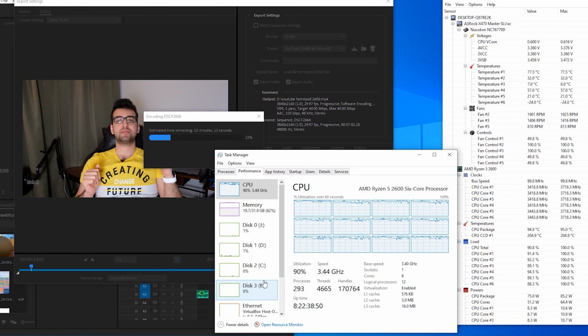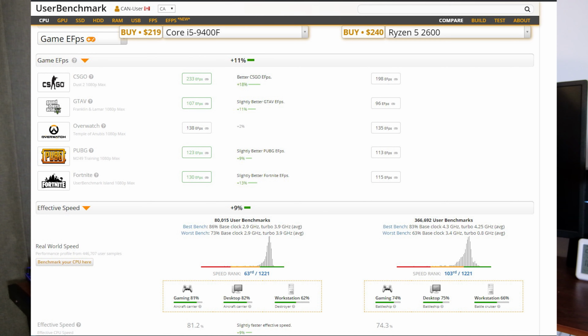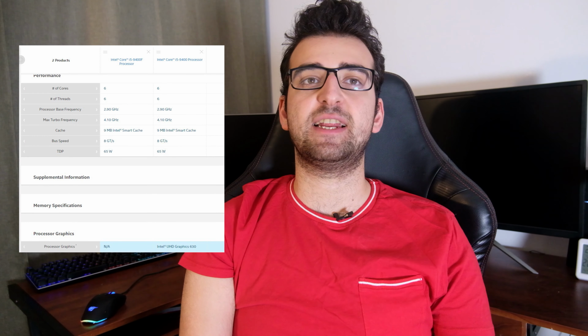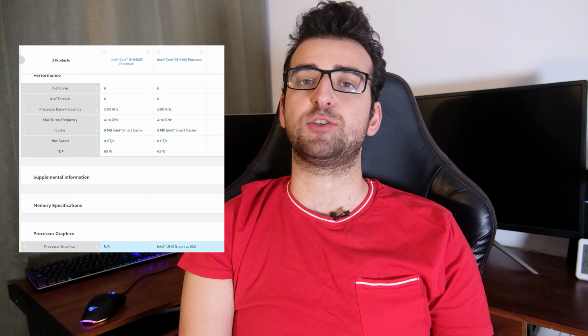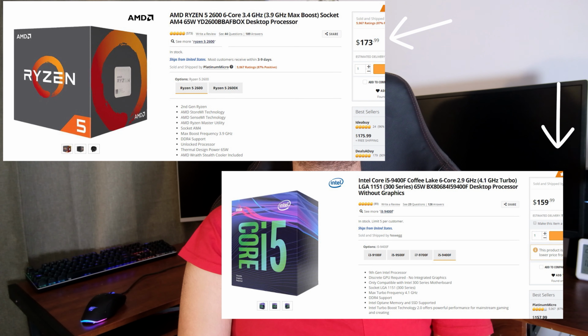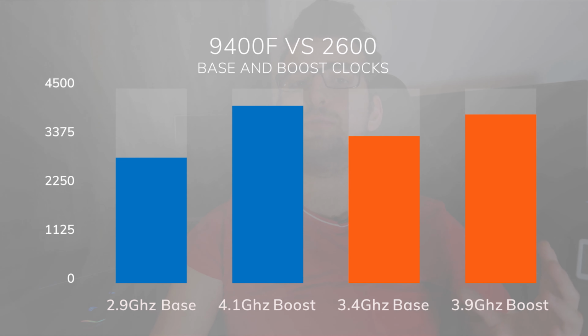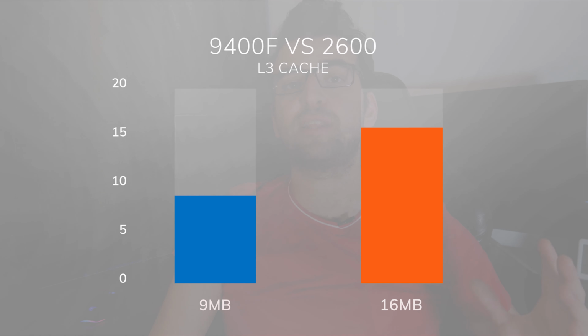You might want to consider getting an aftermarket cooler as you actually drop below the base clock in longer CPU intensive tasks. The 2600 was mainly competing with the i5 9400 or the 9400F. Quick note, the difference between a 9400 and a 9400F is an integrated graphics unit. The 2600 and the 9400F were similar in price. 9400F has a lower base clock but a higher boost clock, has less cache, and only has 6 threads.